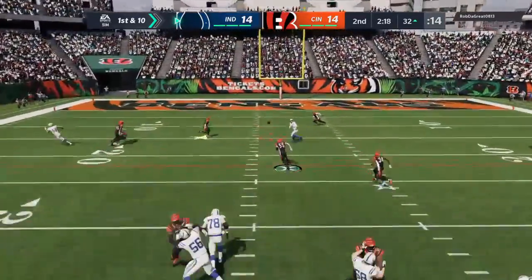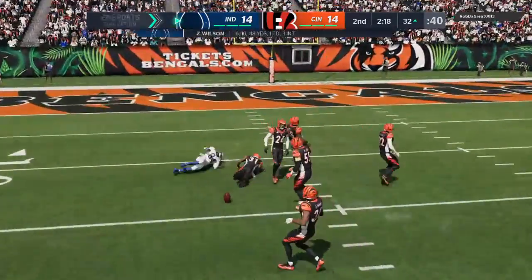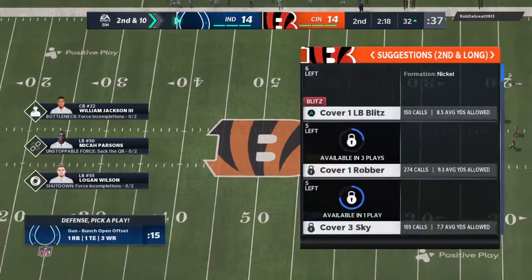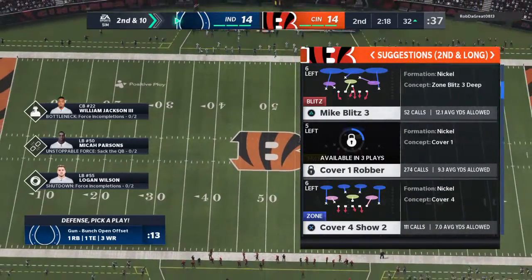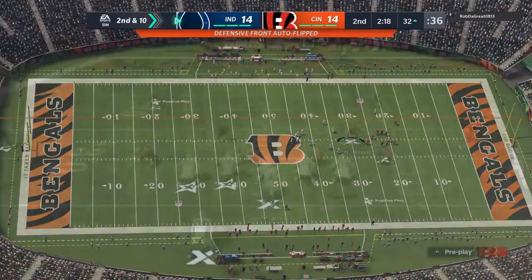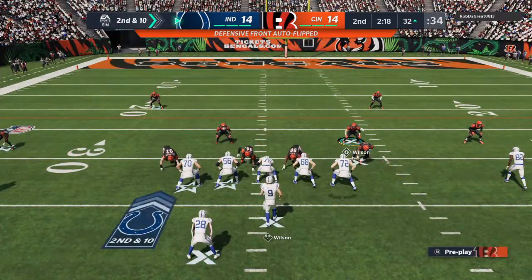Now a shotgun snap as they'll look to throw. And this will be incomplete. Physical play on the football there, and it's 2nd down. It's another zone defense. It looks like it's open for possibilities, but they did a nice job patrolling the middle of the field and forcing an incompletion.